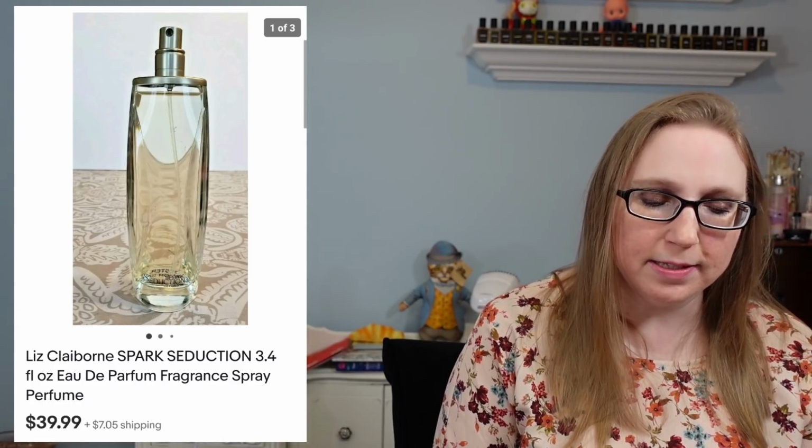Next we have a perfume. This was by Liz Claiborne in the scent Spark Seduction. I got this at a thrift store. I probably paid about $2 for it, and that sold for $39.99.